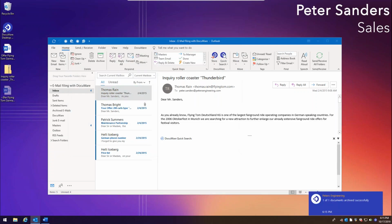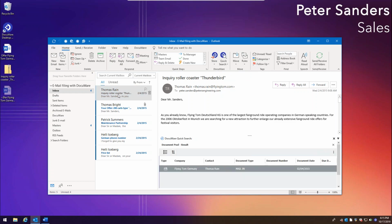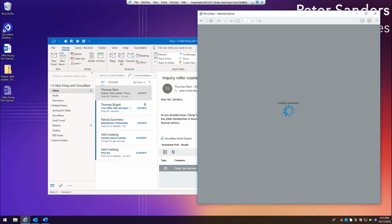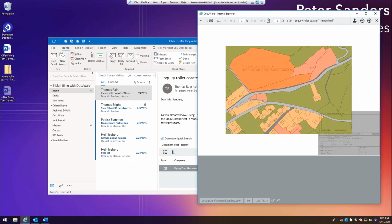So that document is now stored in DocuWare. Now, let's say I wanted to see the attachment. Very easy. I just click on my quick search, select the attachment, and DocuWare will go out to DocuWare, and based on the email address of the sender of the email that's left in Outlook, it'll find that email in DocuWare. And when I open it up, it will display the attachment first, which is the most important thing.